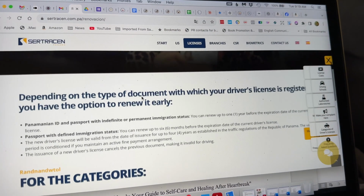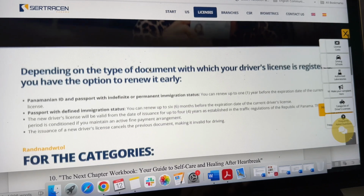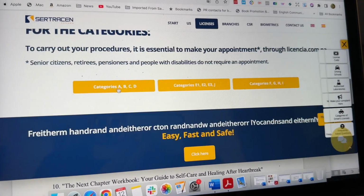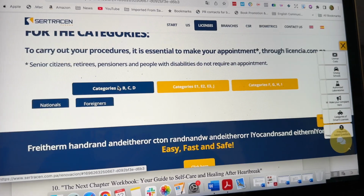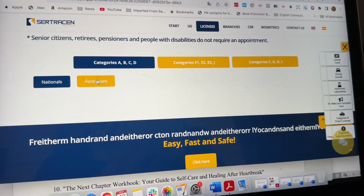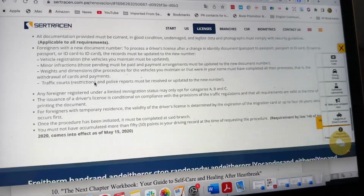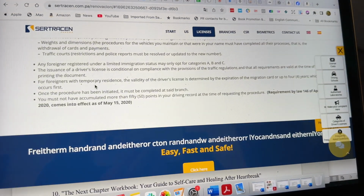Surprisingly, I was able to renew my license online. It was a little bit challenging because the first page of the Certrasan website I could translate from Spanish to English. But once I got further into the website, the pages wouldn't translate, and so I was using my phone and using Google Lens to translate what was on the computer screen.